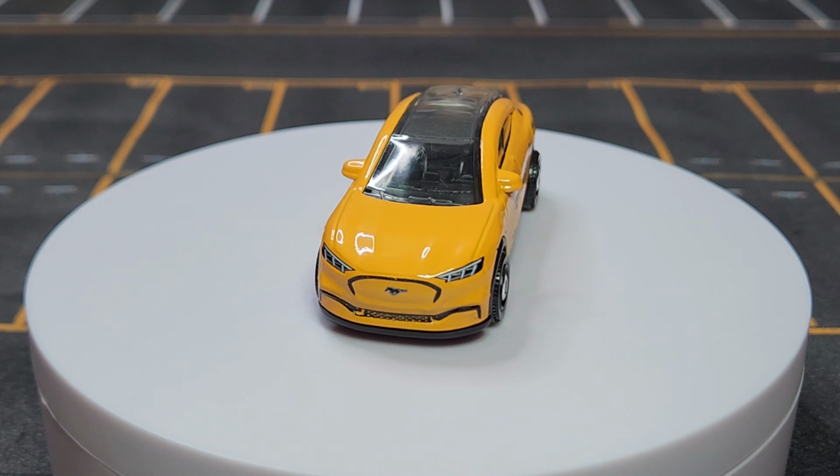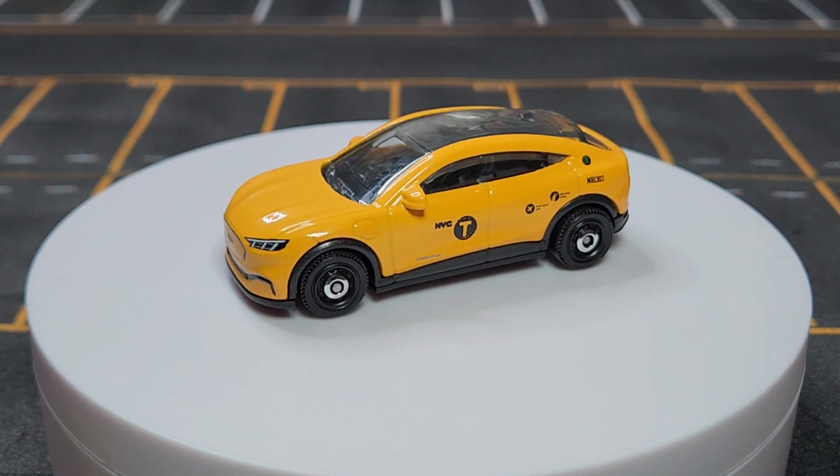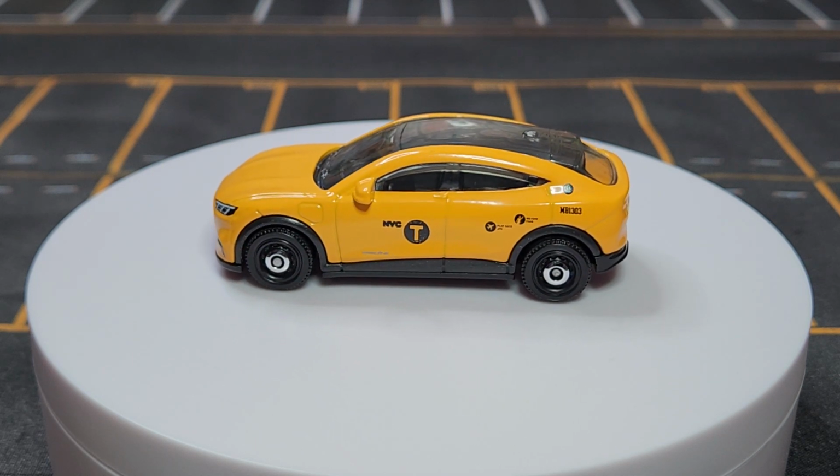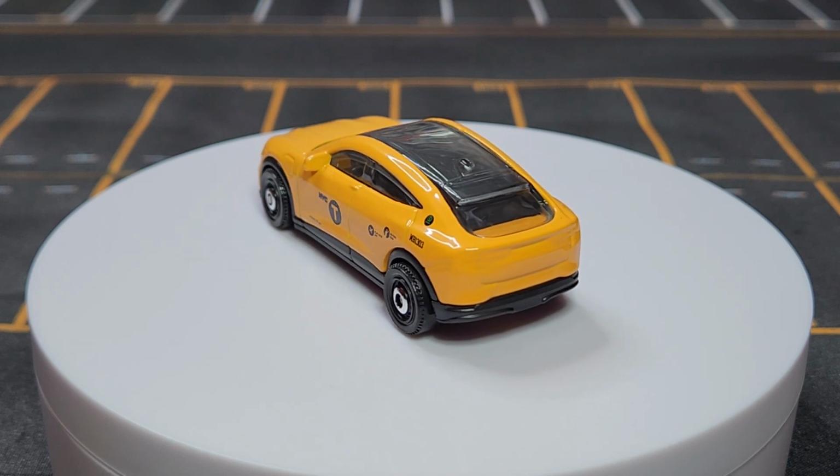It does have prints down both sides. And then, of course, full front print on there. Just the outline around the fake grille. This one does come with the disc hub wheels. You know, it's kind of a more utilitarian style. I think it looks good. I think this one looks really, really good.